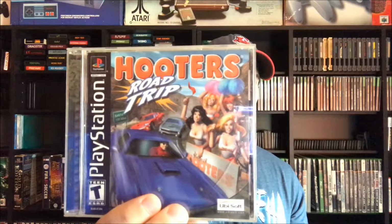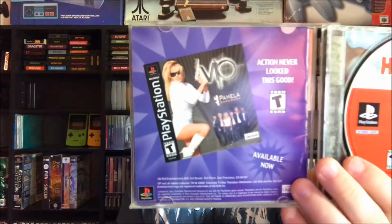Also at that yard sale, interesting PlayStation title. This is Hooters Road Trip. And this looks like a racing game. It is funny, I looked on the inside cover and look at the game that they were advertising. Pamela Anderson. So you've got Hooters advertising for Pamela Anderson. So I think they were aiming toward a specific market for this game. But cool to have, interesting.